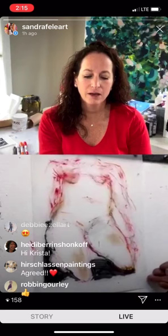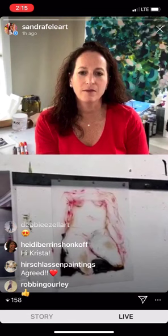It's really fun just to... I'm really interested in experimenting and what happens to things with the different materials and how they absorb so differently depending on the thing.